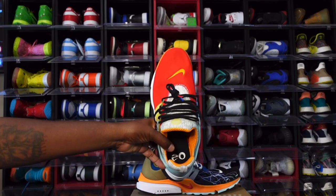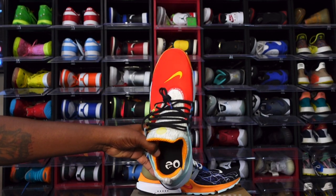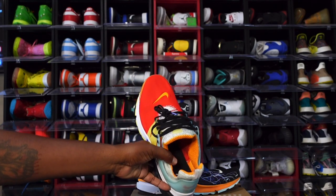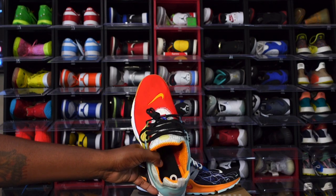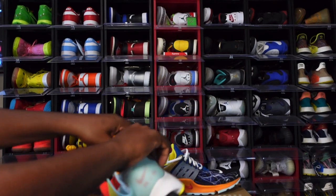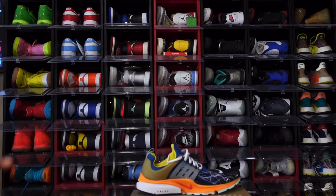Give you a look at the inside. Black insert. Got the branding on here, the Nike. You have a mesh inside, a mesh sock liner, I should say, in the orange colorway. And you also have that crimson in there. And the sizing tag is way up in here, guys.